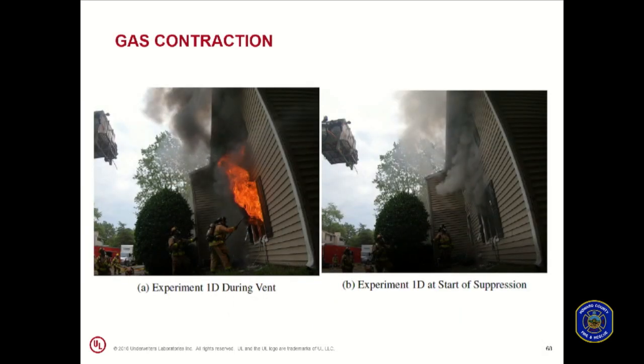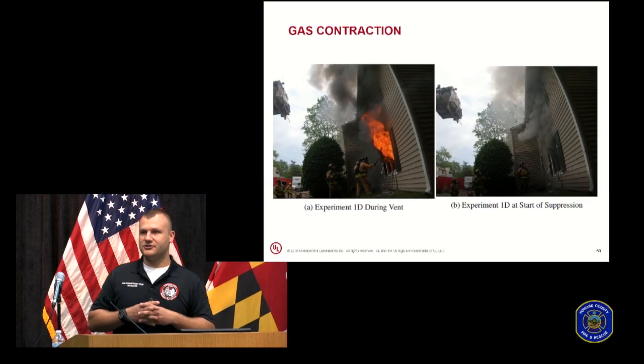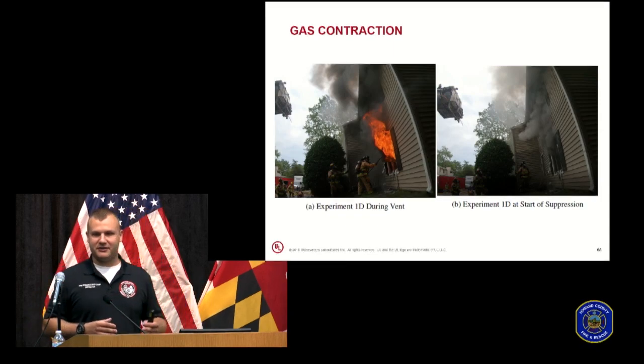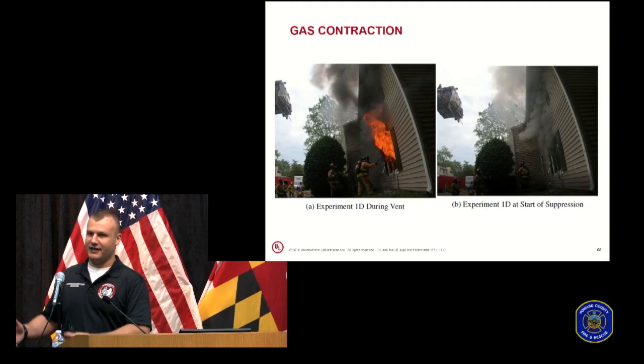Gas contraction is something that stuck out to me from the fire attack study that I feel is pretty important to get across. It's something that I like to harp on from the fire attack study, in that if we are effectively surface cooling, the gas contraction is always going to outweigh the steam expansion. So the concerns about getting steamed or being on the opposite side of a hose line and feeling the negative effects, typically that's because of a change in flow path or suppression that was not conducted effectively.